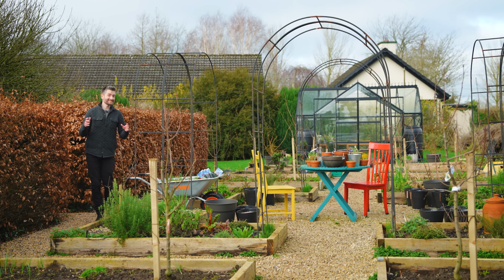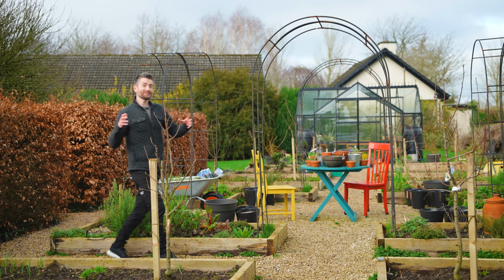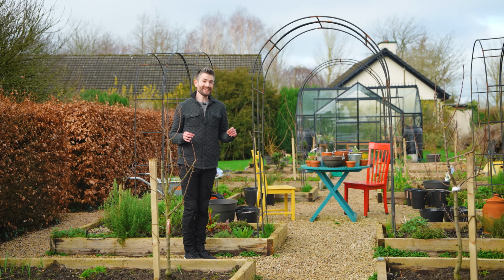I promised you that this is where everything was happening. And I don't know how easy it is for you to see that, but it really is. Welcome to what was the veg garden and what is now pretty firmly the guild garden.